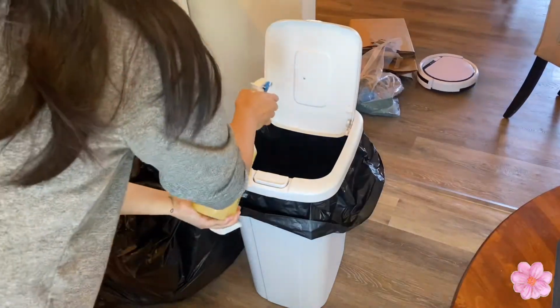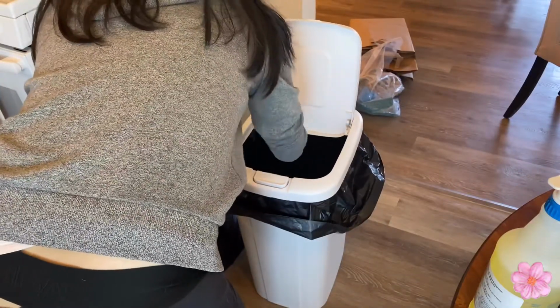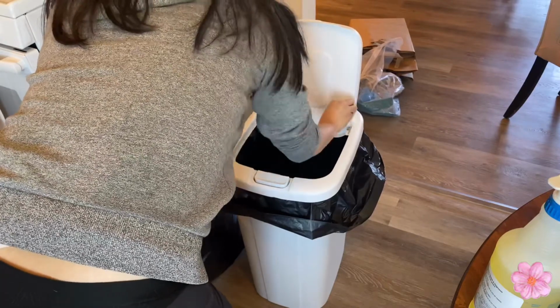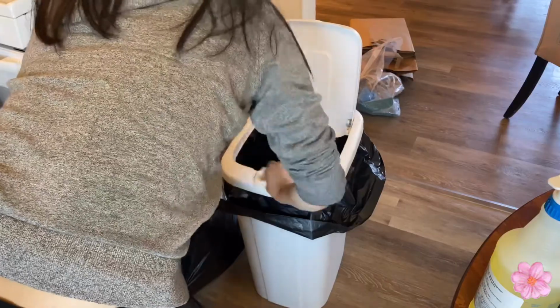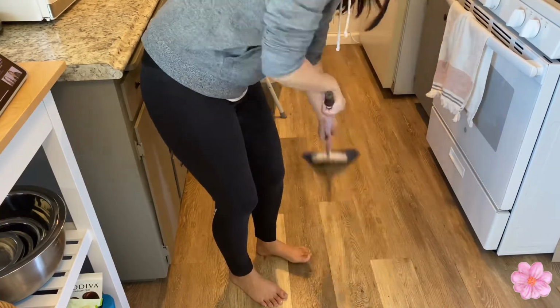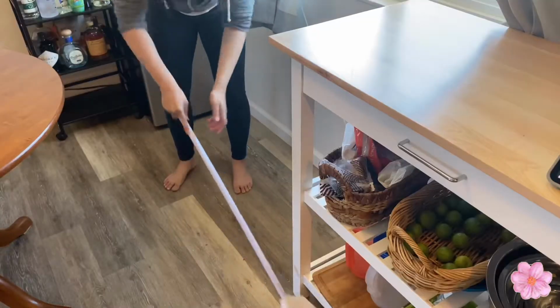Now I'm just cleaning the lid of the garbage container just so that it stays clean and sanitary. I don't like seeing any food stains or dirt whenever I open the trash can, so I like to clean it every once in a while. Alright, so now I'm sweeping the floor before I mop it. And yay, the vacuum just sucked in all the particles.